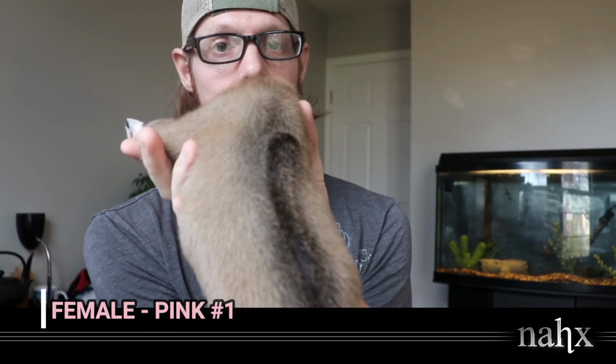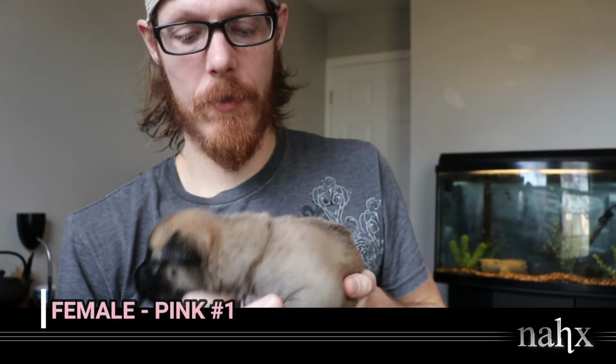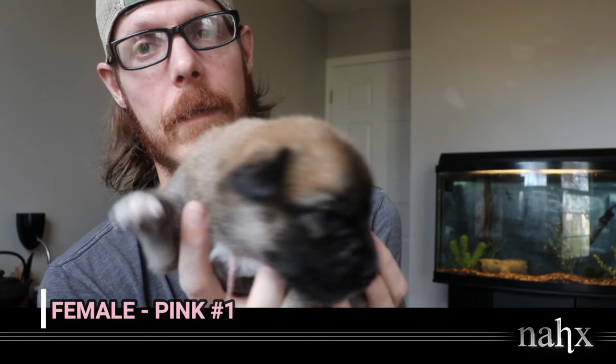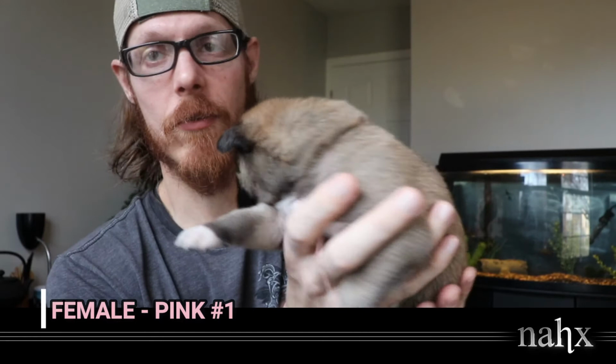And with her eyes open, I usually just try and hold them. Now they've been sleeping for a while, so as I agitate them a little bit more, I'm putting them down with mama so they can eat. But yeah, she is really active. There, she's getting so big. I swear she has doubled in size.